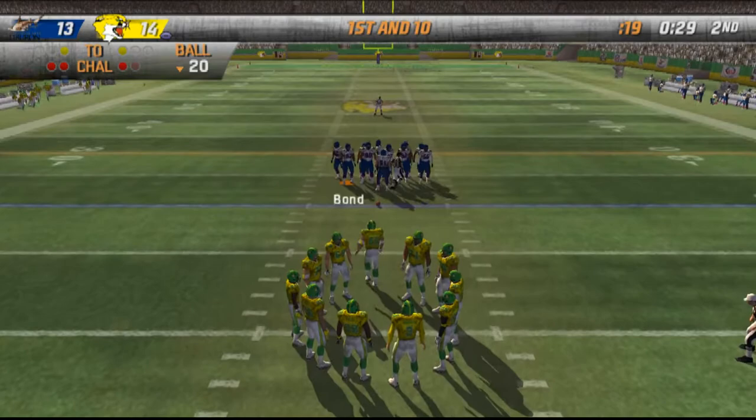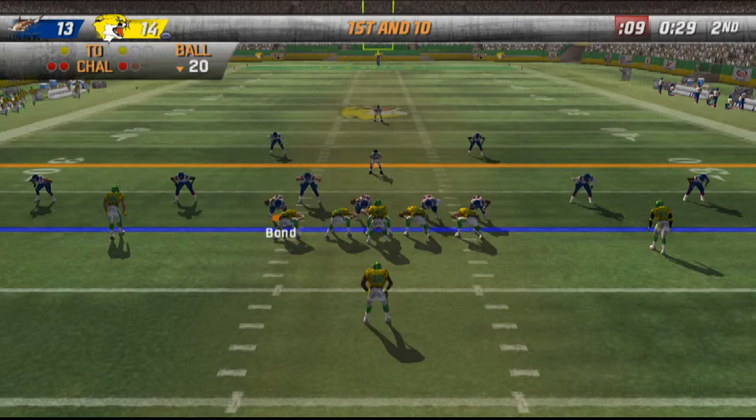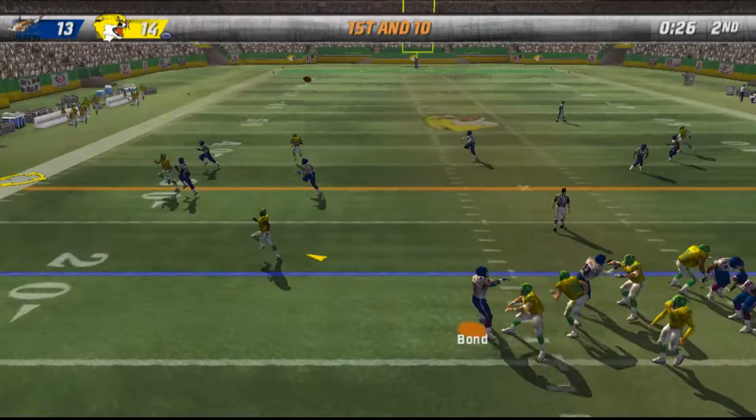Ball on their own 20. Ball on the 20-yard line. There we go. Only one man in the backfield. Check it. Go right. Dropping back to pass on first down, with the throw. He can't bring it down inbounds.